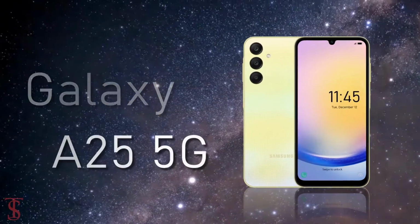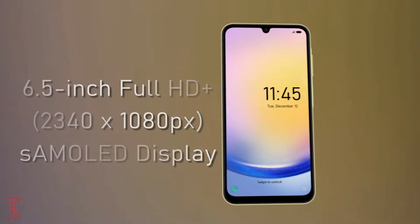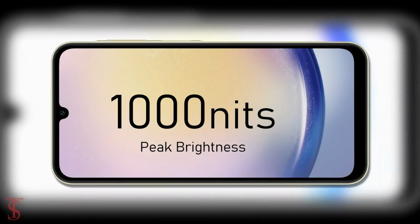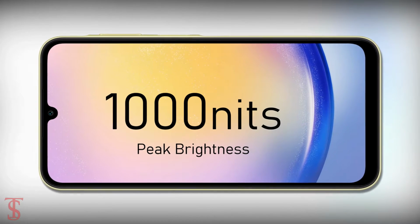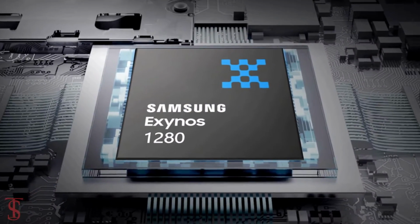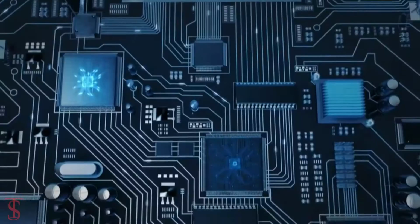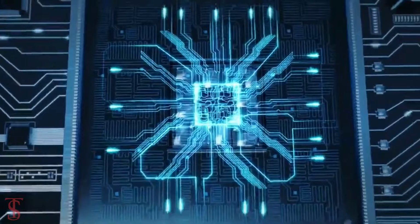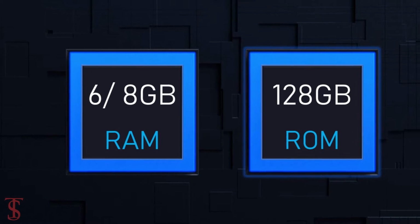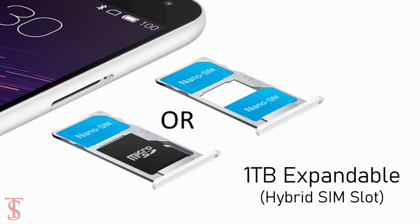The Galaxy A25 5G features a 6.5-inch Full HD Plus Super AMOLED display, with up to 120Hz refresh rate and up to 1000 nits of peak brightness support. The phone comes powered by Exynos 1280 chipset, paired with Mali G68MP4 GPU. In terms of storage, the smartphone packs 6 or 8 GB of RAM and 128 GB of onboard storage, which is further expandable up to 1 TB via hybrid microSD card slot.